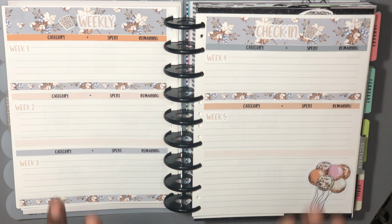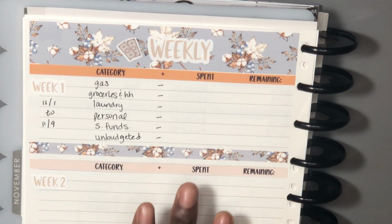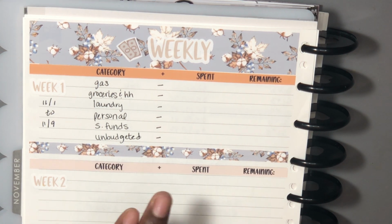Alright, so here is my weekly check-in spread for weeks 1 through 5. I'm going to go ahead and zoom you guys in and we will get started with week number 1. I'm going to write down my categories and I'll be right back. Alright, so here are my categories. Again, we're checking in from the 1st through the 9th. I have gas, groceries and household, laundry, personal, sinking funds, and unbudgeted.